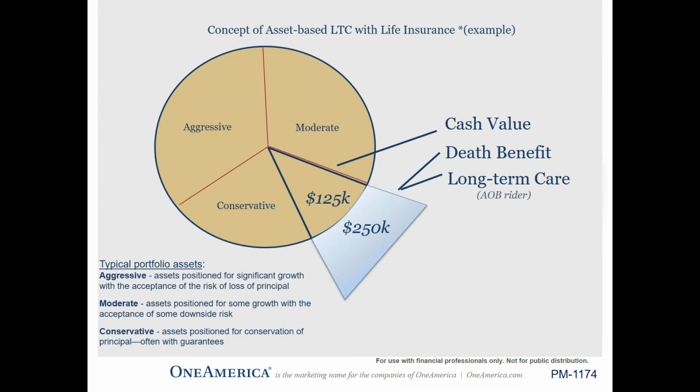Now, if either one of these clients does need long-term care, we can simply accelerate the life policy's death benefit tax-free for their long-term care needs. So we call this acceleration of benefits for the LTC the AOB rider. AOB just stands for acceleration of benefits because we're simply accelerating out that death benefit for long-term care. So what we've done is we've taken $125,000 that they had earmarked for long-term care, and we've turned it into a $250,000 tax-free bucket for long-term care.